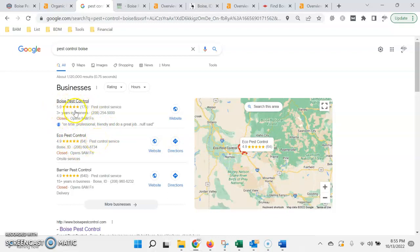Then we collect as many reviews as you can. And then you want to get as many of those citations, your name, address, and phone number. You want to be listed in more directories than anybody else on this list.